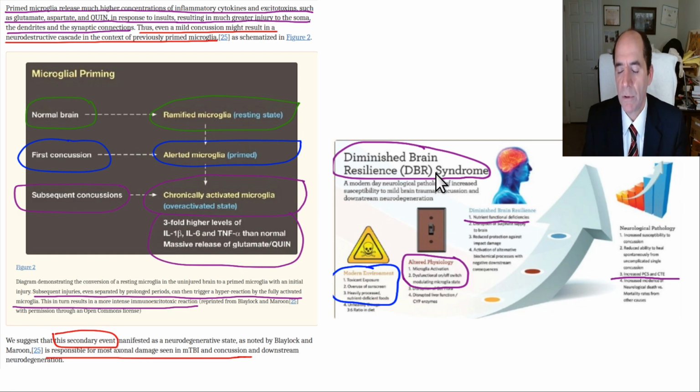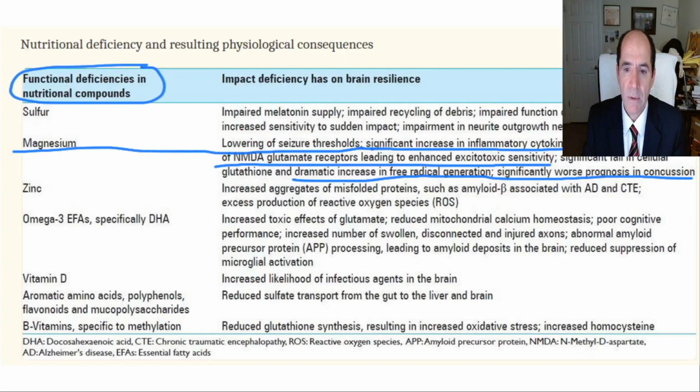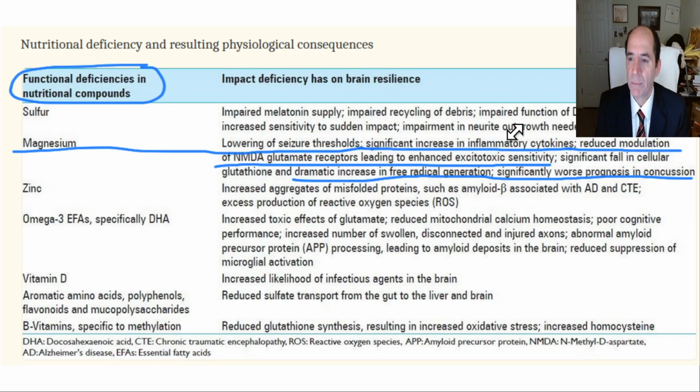Diminished brain resilience syndrome, that lady scientist, is basically saying that kids will get one contusion, and then because their nutrition is so poor and they go back to playing their sport so soon, get another contusion, and that can cause a very prolonged activation of microglia and a lot of brain damage. So if you have a concussion, my advice would be to sit out from playing any type of head trauma sport much longer than most people would think, and really ask yourself why you are playing a head trauma sport. I know a lot of head trauma sports are fun, like football, but it's still pretty dangerous for your brain.